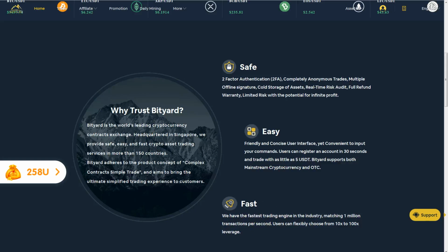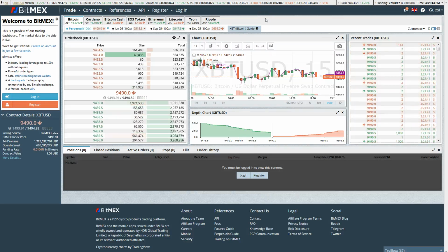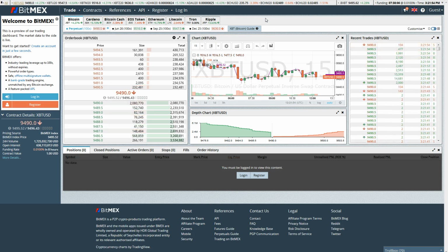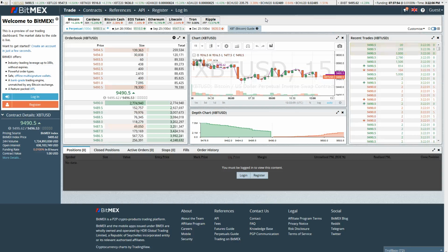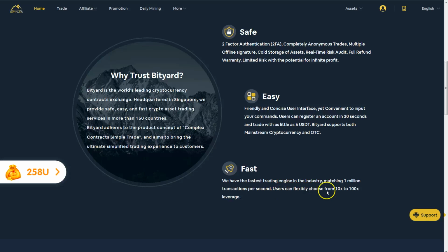It is fast, which is not really happening at Bitmex. Are you guys familiar with the problems of Bitmex that their servers are overloading when people want to trade? Are you familiar that your trades are not getting executed because their servers are overloaded and they're not executing people's signals? That is a big problem because you cannot do your trades this way, guys. Therefore, you need a platform which is acting fast, where users can flexibly choose between 10x to 100x leverage with 1 million transactions per second. This is what we're talking about.